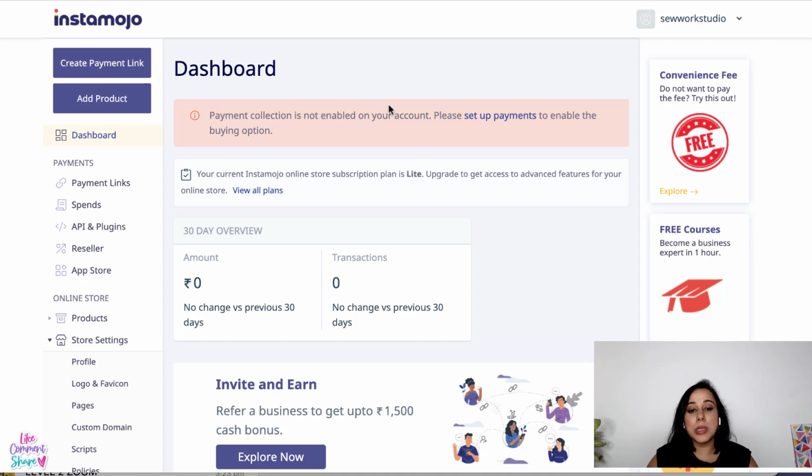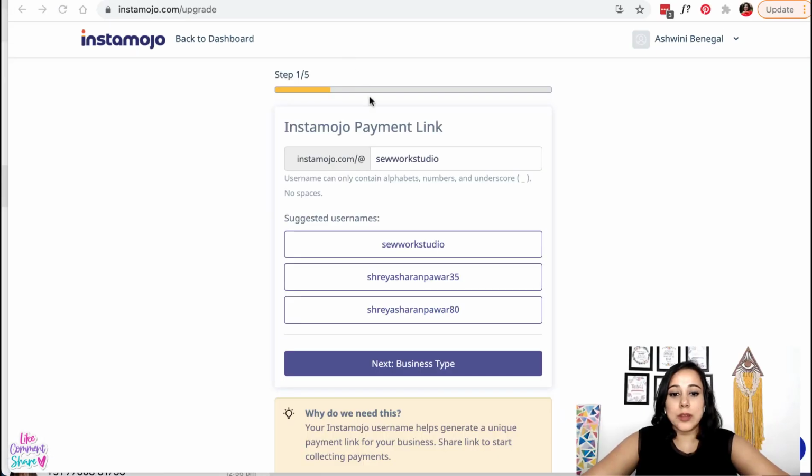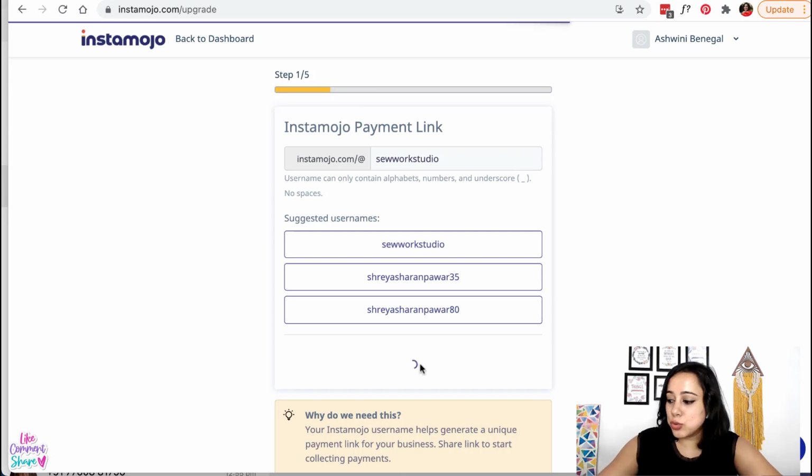At this moment, our platform is not set up to collect payments. We haven't yet fully set up our account. So let me show you how you get started with that. First and foremost, let's set up our payments. I already have put in the brand name here. Now click on next, choose the business type.